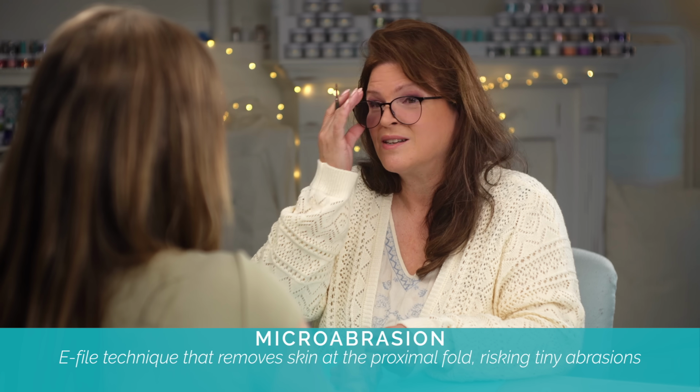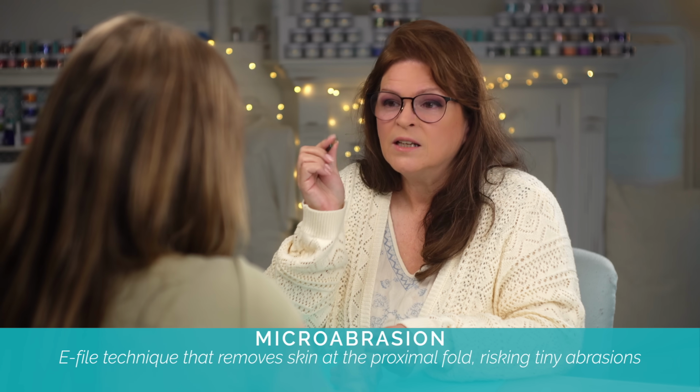Microabrasion is just what it means. Very tiny, tiny, tiny little cuts. Okay. So I don't want to say that everybody doing that is doing that. That's a possibility that could happen. And if you're too aggressive with it, you can do it. And I see a lot of red little sore cuticles out there.